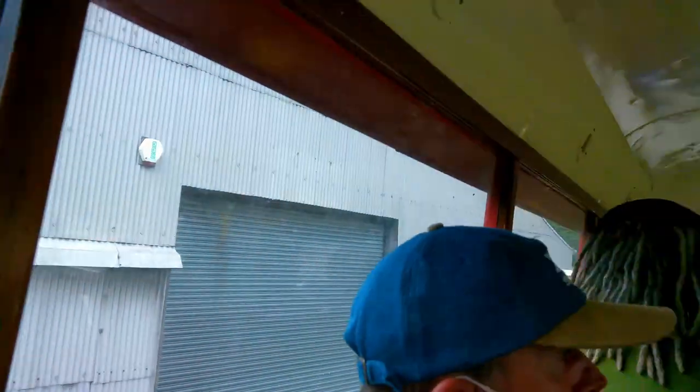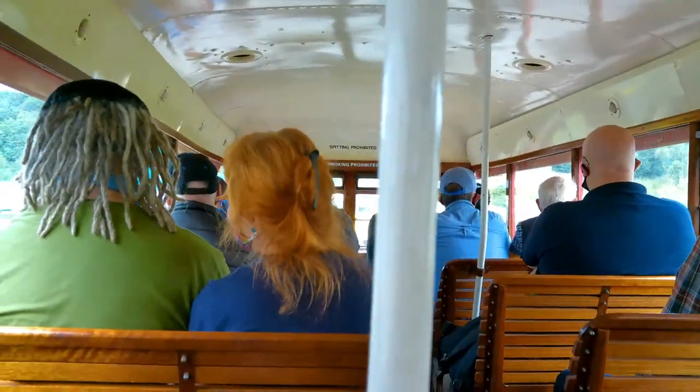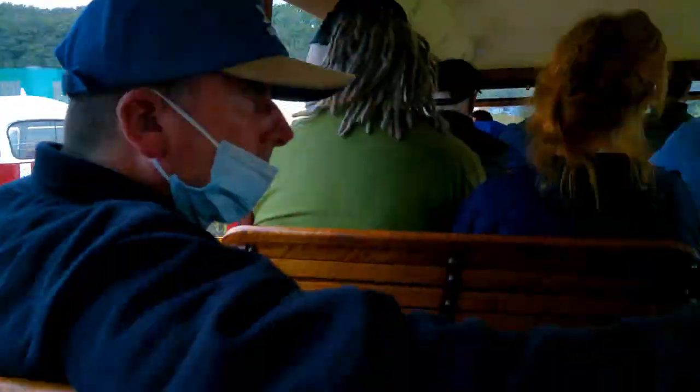Just about to leave Lathalmond Bus Museum, heading for Dunfermline again. It's going to be a bumpy ride. So this is off in the museum. We're only doing about 3 mile an hour and it's bumpy already. Very hard seats.